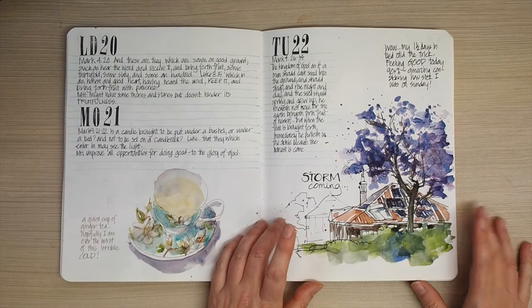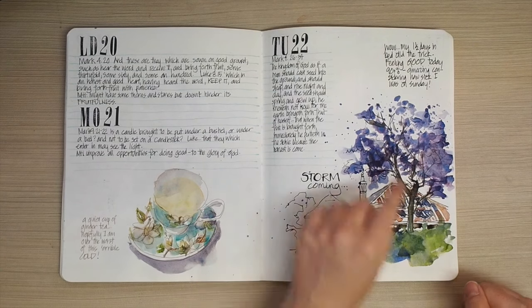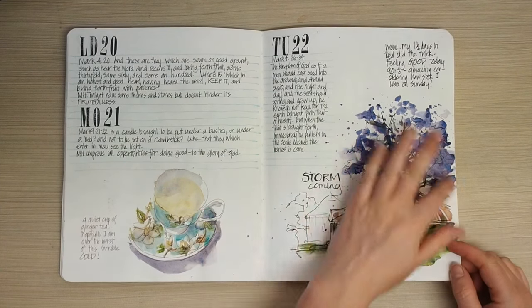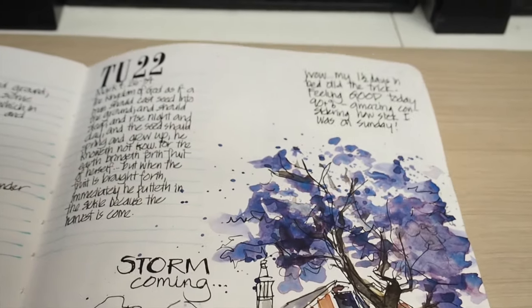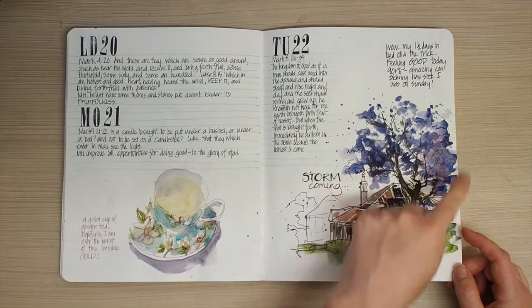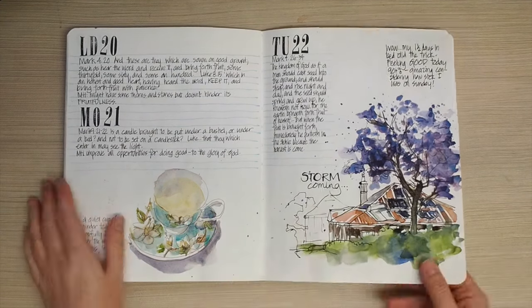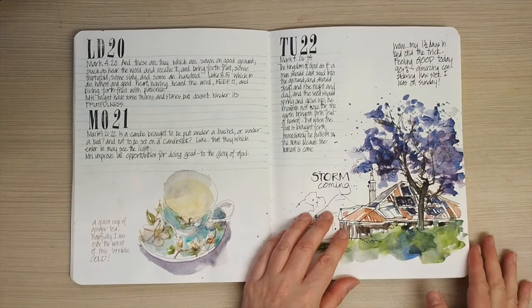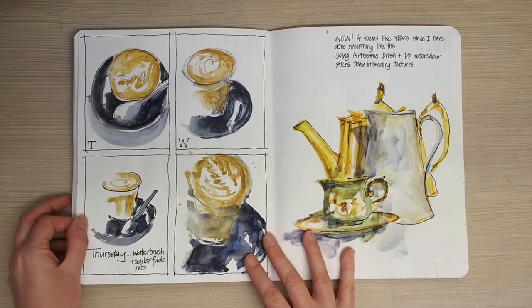So on Tuesday I took a break in the afternoon specifically to sketch one of the jacaranda trees. Didn't quite get the colour of the jacaranda tree right. If someone knows a perfect pigment mix to get the right jacaranda, please let me know. I'm not sure I have the right pigments in my palette to get the right colour, but that was good enough and lots of fun.